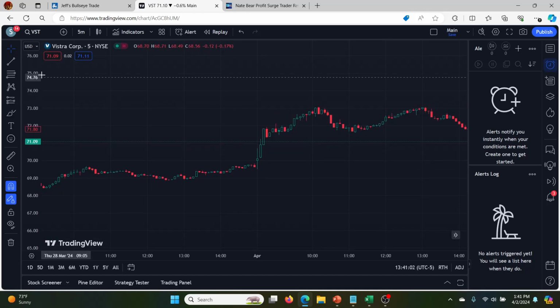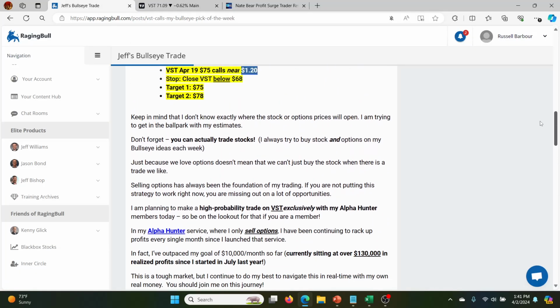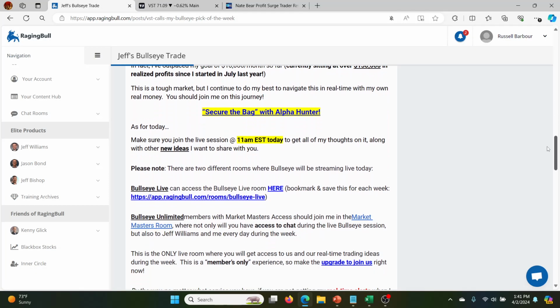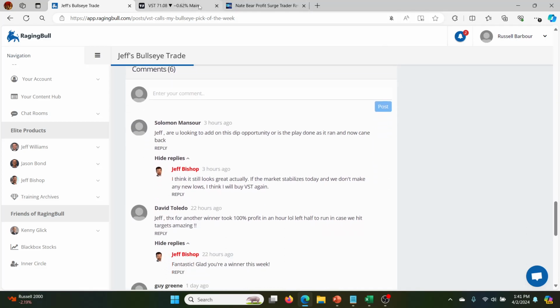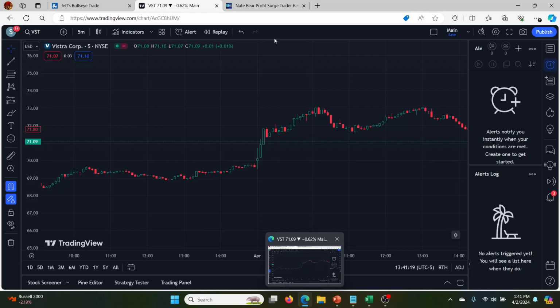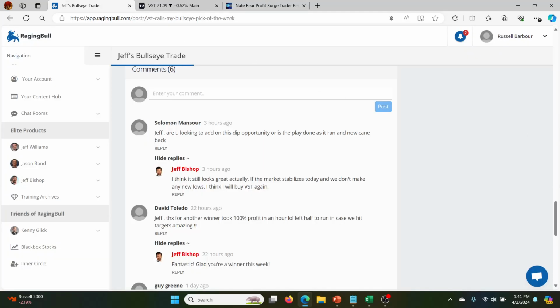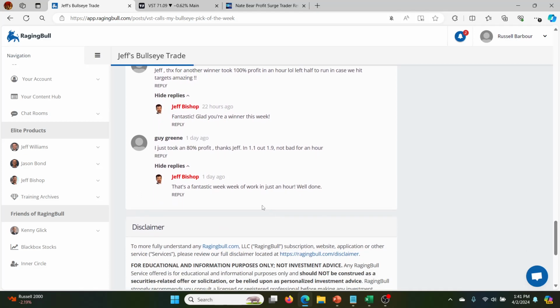75 is still way up here. I think that was his first price target, wasn't it? Let's have a look. I think it was 74, 75. So it's worth pointing out that 100% profits came that quickly, and we weren't even near his 75 target up here. So pretty cool. But if you're up 100%, I think it's probably wise to take at least half of it. Let the rest run. Another guy took 80% profit, in at 1.1, so he was able to get filled very low, and out at 1.9, not bad for an hour.